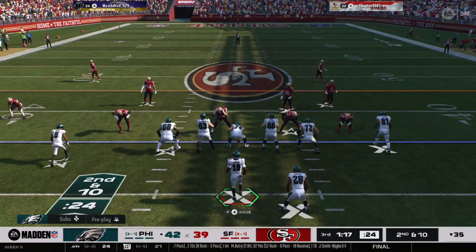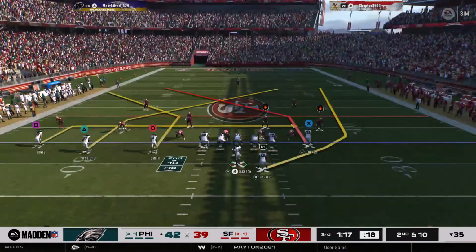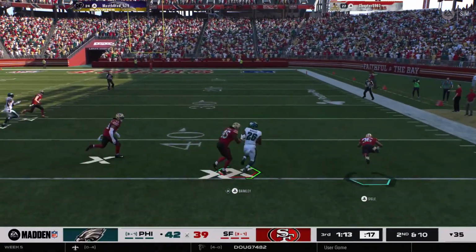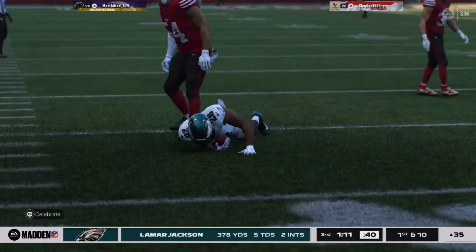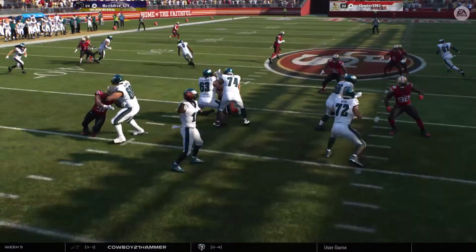Following the incompletion, we stay at the 35. It's 2nd and 10. From the gun, Jackson. Completed to his running back. And a great play is brought to an end as this one reaches the 35-yard line. It's a 30-yard gain, Brock, so unsurprisingly, that gives him a 1st down.